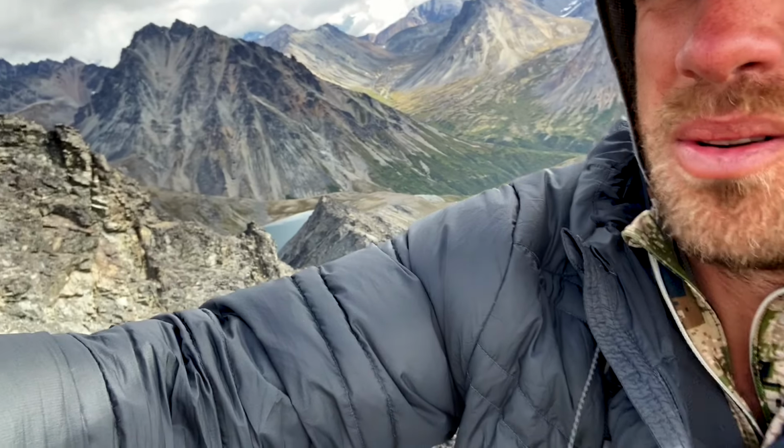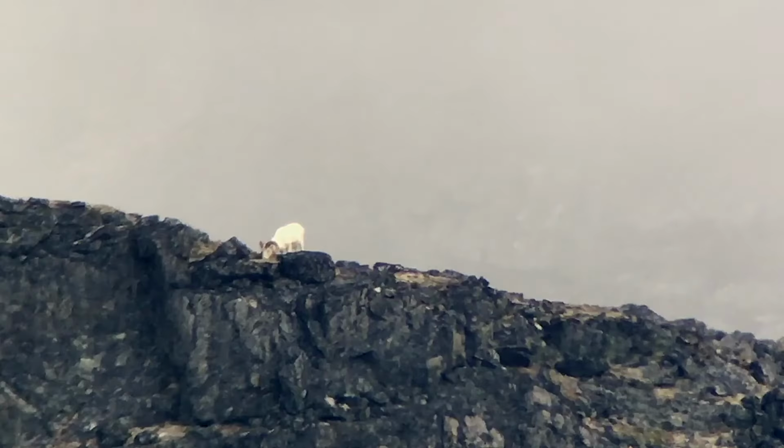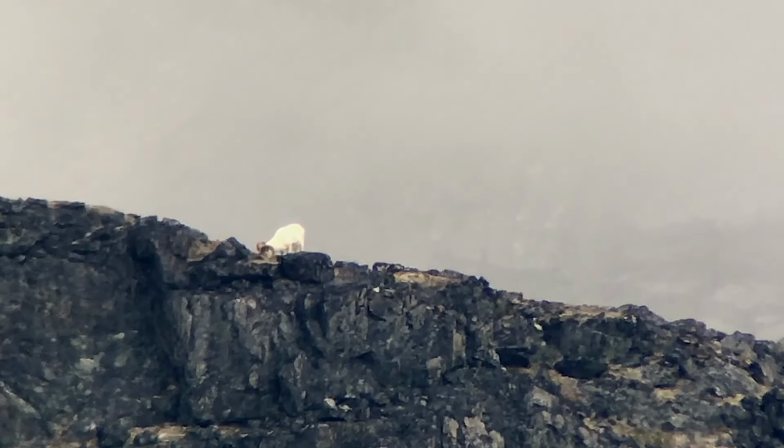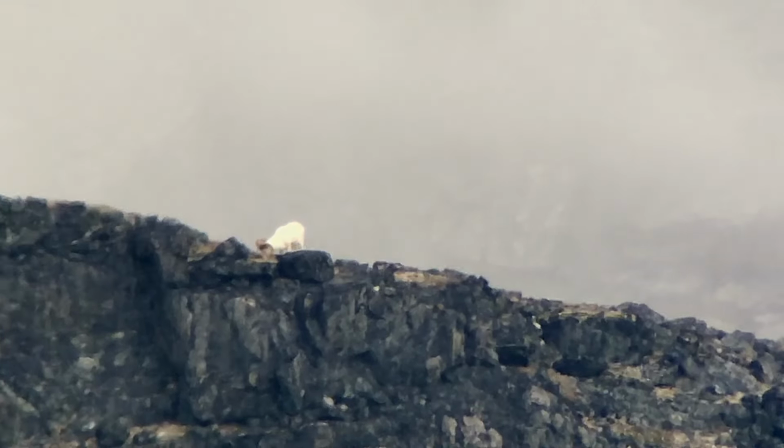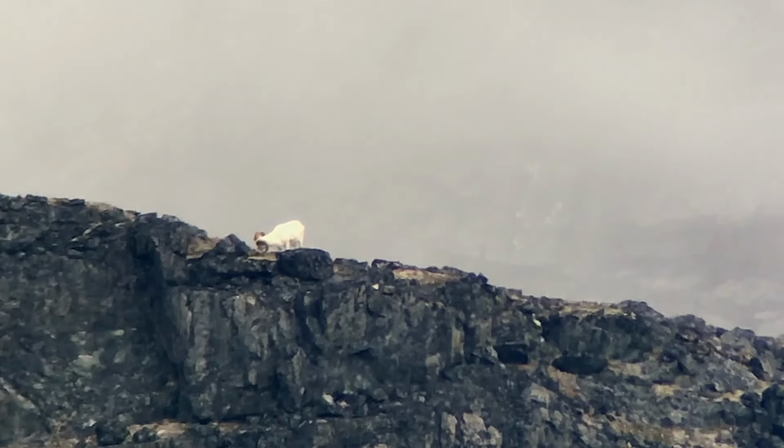Some pretty cool little mountain lakes right here. You can see that little lake. And so we may skip drainages, pop over, camp by one of these little lakes. But it's kind of tough to tell right now. Some of this terrain, you definitely need ropes and stuff like that. So we're just gonna see what we can do, make the best of it. Like I said, we're seeing rams. It's a good spot.